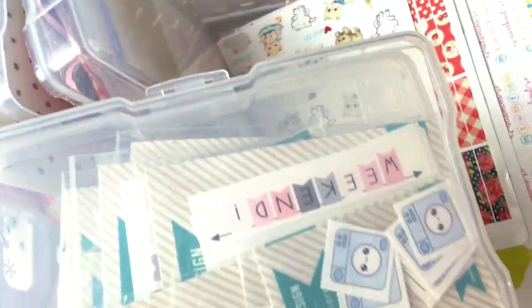I have this, which has like miscellaneous receipts and stuff, which does not need to be in here. And then I just have some like various little stickers. Like, these are from Sweet Kawaii Design.